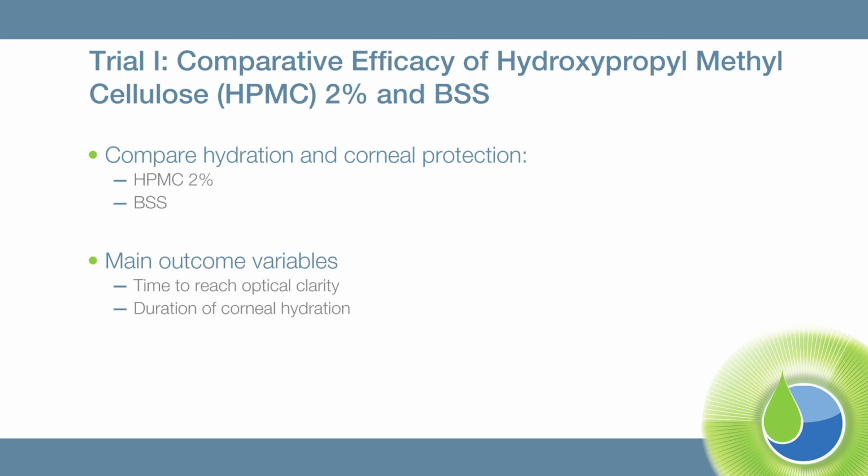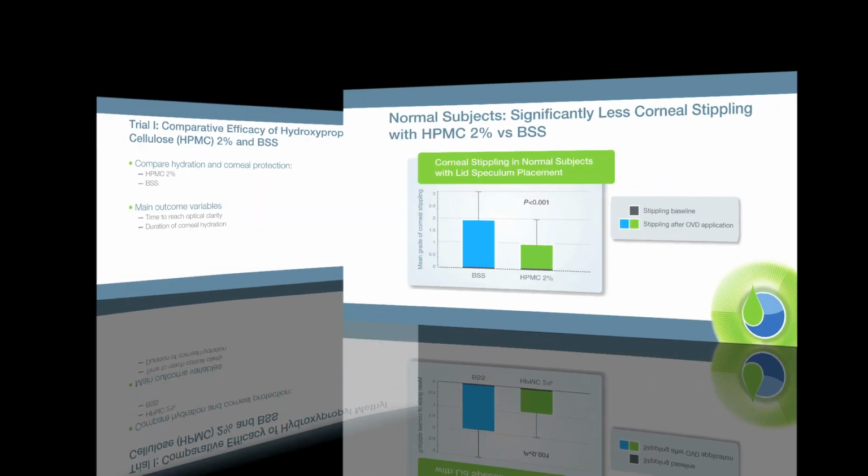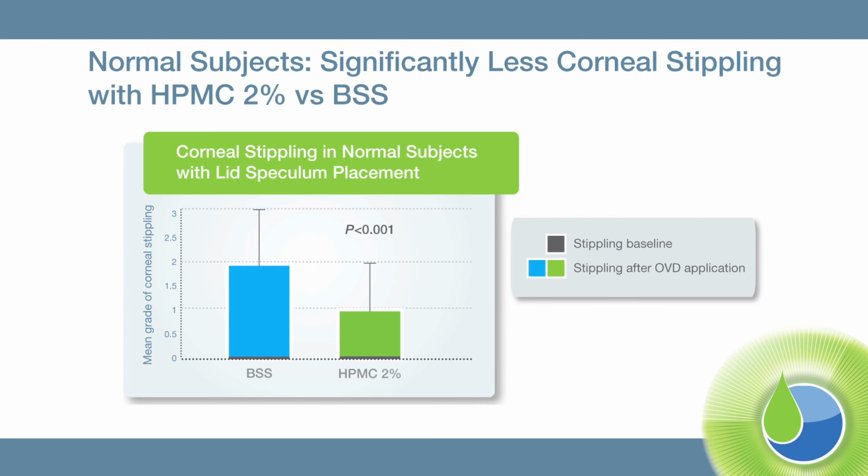Was it protected and hydrated during surgery, or do the patients have a very dry eye situation with epithelial stippling postoperatively? We actually did this under cataract surgery with patients, and we also tested in healthy volunteers because we wanted to look at some other factors which we couldn't look at during surgery. The subjects with the lid speculum in place but not under surgical conditions are now looking at the grade of corneal stippling, which with BSS is pretty high and less so with HPMCs.